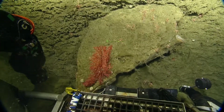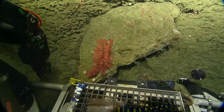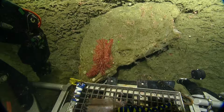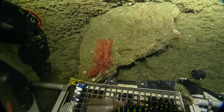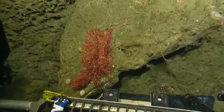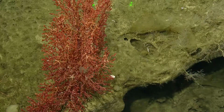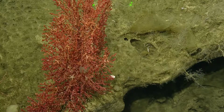You guys usually don't get to see that part, but that's what an ROV landing can look like on the side of a cliff. Great, we'd like to get some photos here with lasers on, lasers off, and a little zoom. You can zoom away, Wayne. We are stable as it gets. There's some eggs on there.